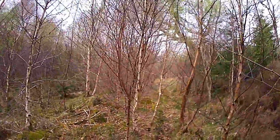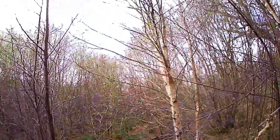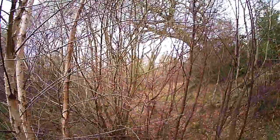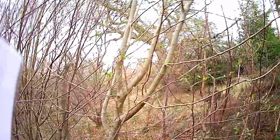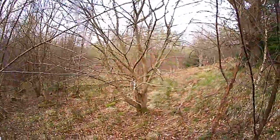Got a bit of a situation. We've hit some undergrowth, and we haven't seen a path in about the last half an hour. So, Jesus, this is the Blair Witch Project. Ow, and these little branches hit you like whips.